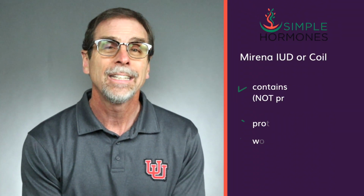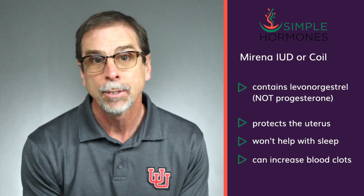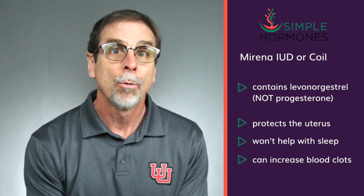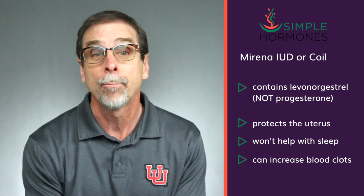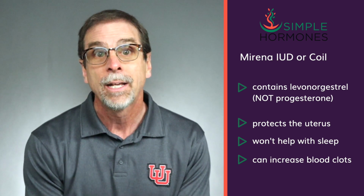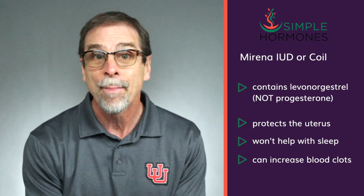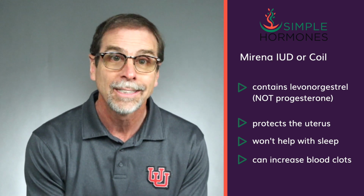First, Mirena contains levonorgestrel, as I mentioned. It is not the same as progesterone. Second, Mirena will protect the uterus from endometrial overgrowth, which is a very important role of progesterone, but it's not the only role of progesterone. Third, because levonorgestrel is not the same as progesterone, it won't help at all with sleep, depression, or anxiety.